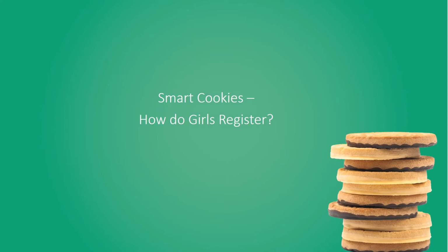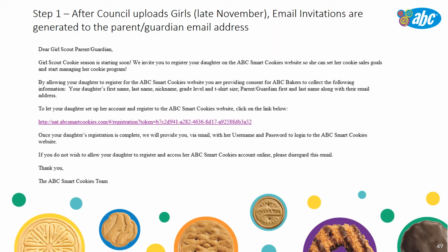Now on to how to register a girl. Step 1. After the girl has been entered into her troop in the Smart Cookies platform by the council, an email with a link to register the girl will be sent to the parent and/or guardian. Click on the link to start the registration process.